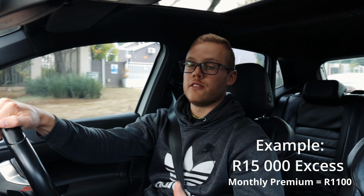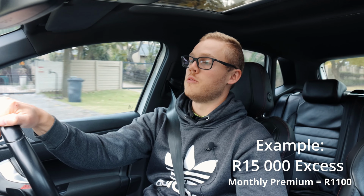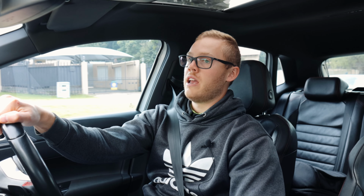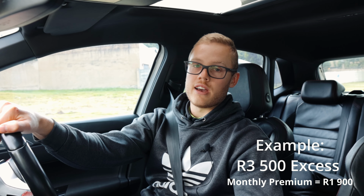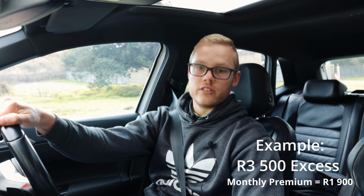You can change this amount to be higher or lower depending on your affordability in terms of insurance. So if you, for example, decide to make the excess 15,000, your monthly insurance cost will come down to maybe 1,100 instead of 1,500, for example, and vice versa. If you want 3,500 Rand excess, then you're going to be paying slightly more every month for your insurance.